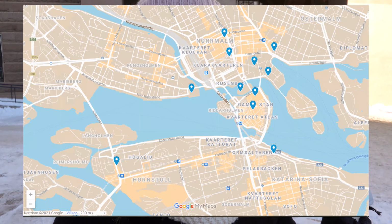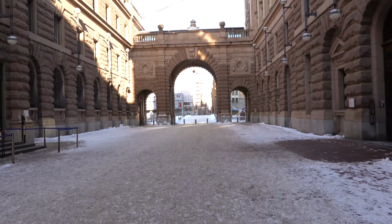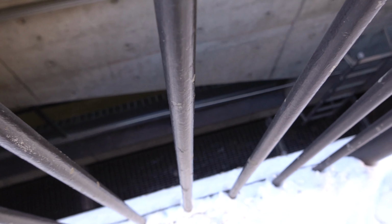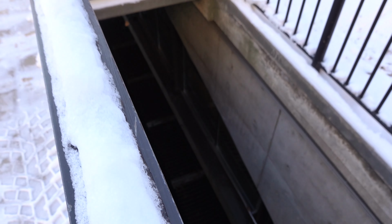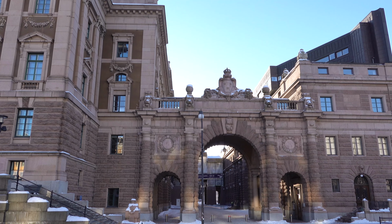Behind me here we have the Swedish Parliament, and here is where they gather, and then the offices are on the other side of the water. So they have a passageway under this bridge so that they can easily go from their offices to where they make all of the decisions. It's just a bit of a fun fact for you.